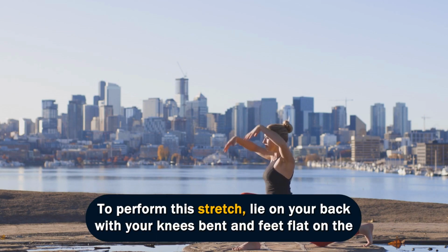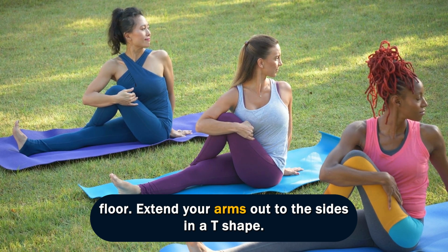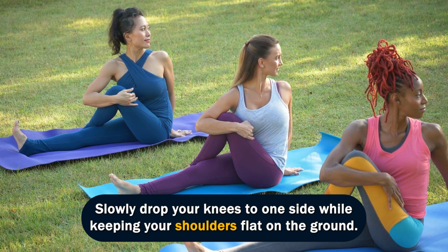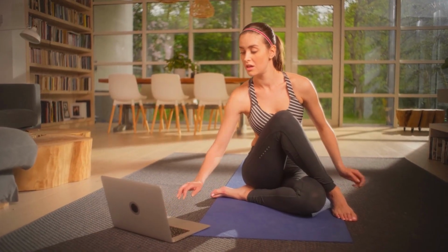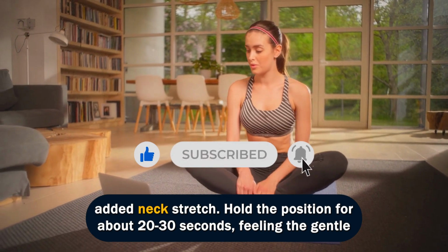To perform this stretch, lie on your back with your knees bent and feet flat on the floor. Extend your arms out to the sides in a T shape. Slowly drop your knees to one side while keeping your shoulders flat on the ground. You can turn your head to look in the opposite direction of your knees for an added neck stretch.